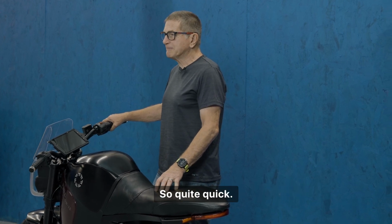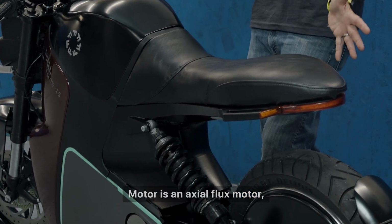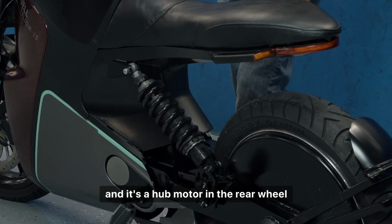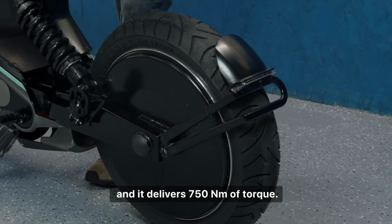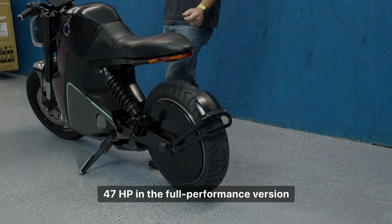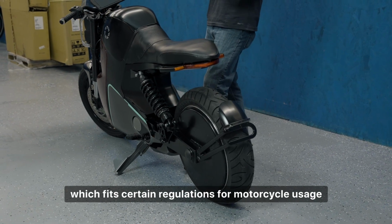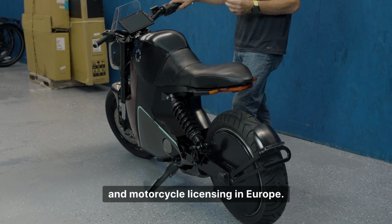So quite quick. The motor is an axial flux motor, which is different than typical electric motors, and it's a hub motor in the rear wheel. It delivers 750 Newton meters of torque, 47 horsepower in the full performance version, and 11 horsepower in the software detuned version, which fits certain regulations for motorcycle usage and motorcycle licensing in Europe.